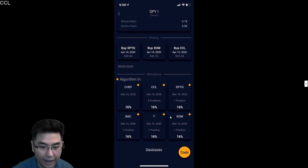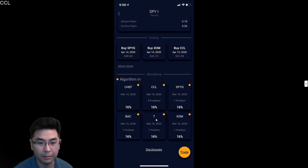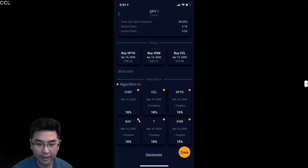So it's holding. Oh, and lastly, I think I skipped over this, but it's also holding AT&T, which is also known for its dividend payments. So it's very dividend heavy, and I really like that. And you can see that these yellow dots are indicating that it's holding all 6.